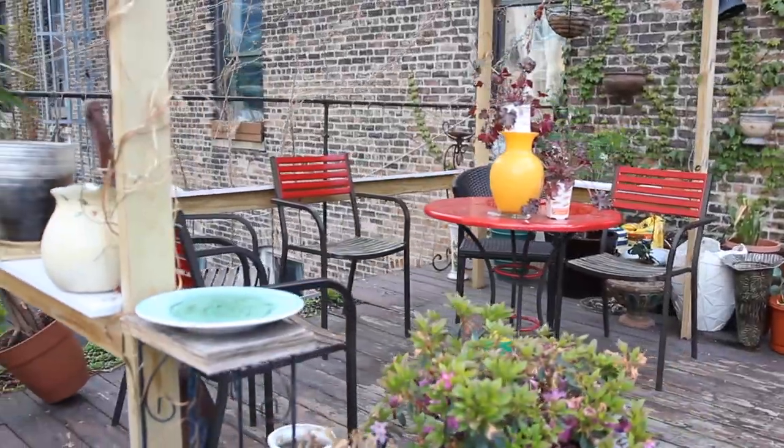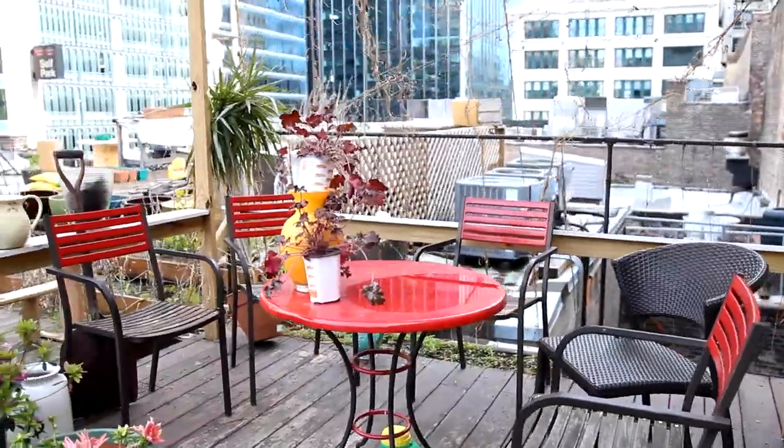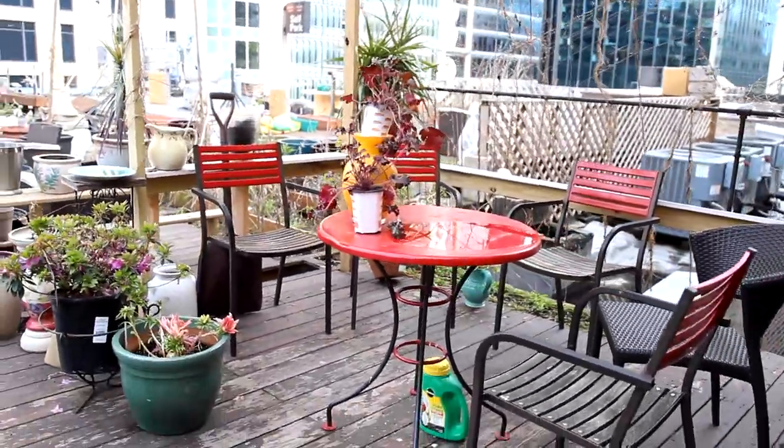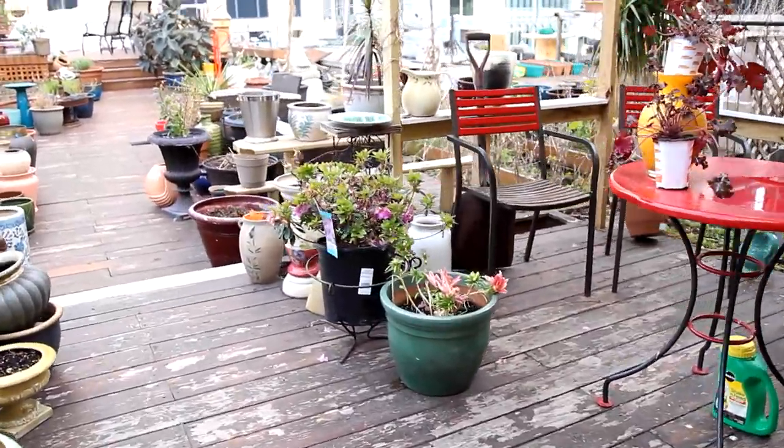It's a little covered wooden area with 5 chairs. And I love the pops of red with the black. I think that looks so nice. It rained recently, so there's a little puddle right there. But yeah, we've got some beginnings of flowers over here as well.